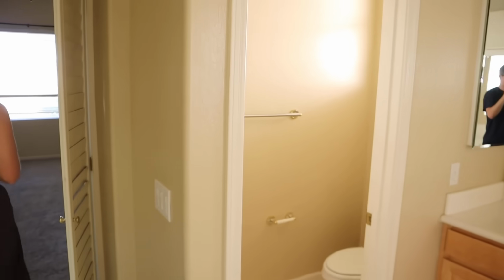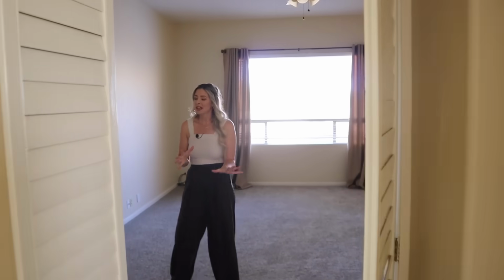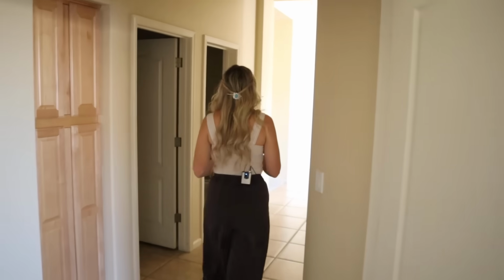That will probably be phase 2 or phase 3, just because we want to get the main living area all sorted, but definitely some good potential in the bathroom and a nice big space to work with. So that's the primary suite wing of the house. And what's really nice is this house is a split floor plan. So the primary suite is on one end of the house, and then the other bedrooms are all on the other side. So let's go over there and check those out.